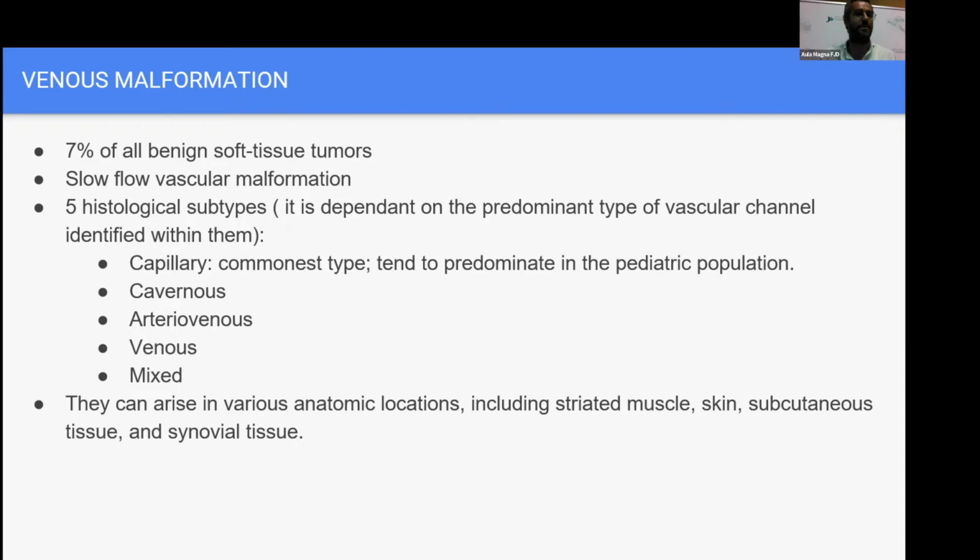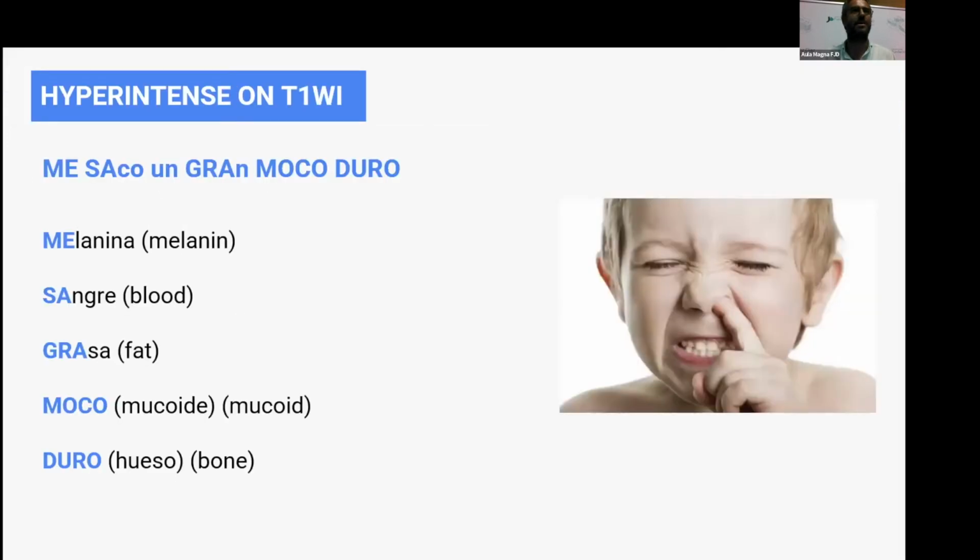There are five histological subtypes, but the important thing here is to know what things are hyperintense in T1. This is a mnemonic technique in Spanish, "me saco un gran moco duro", for the things that are hyperintense in T1. So as we see, there are melanina, sangre (blood), grasa (fat), moco, and duro, el hueso.